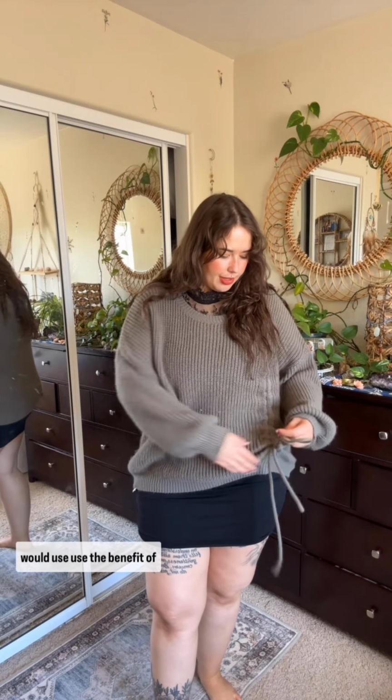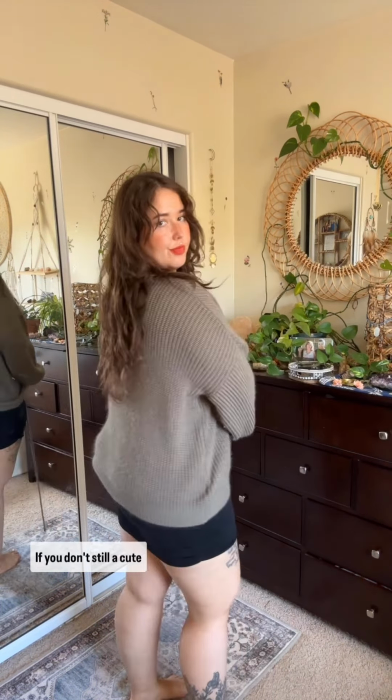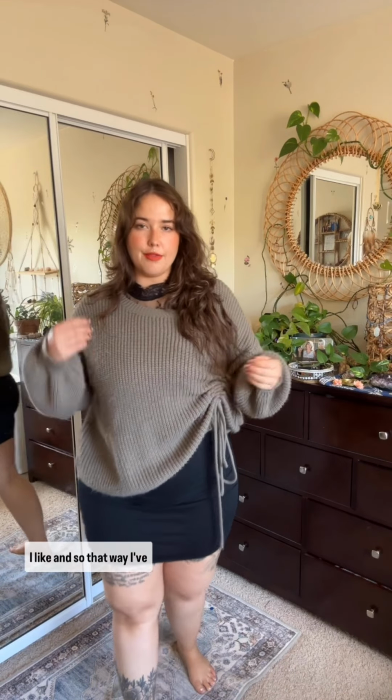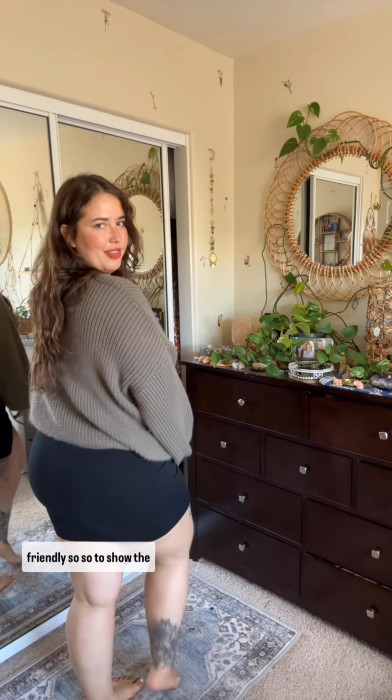Okay, so we've got this one here, and we're going to add the sweater. This is a sweater I really love because of this tie here. See what I mean with kind of the opening? It's not big, but it's there. So if I were to style this, I would use the benefit of having this here. If you don't, still a cute look, but this allows me to kind of pull this guy all the way up here, which I like. And so that way I've got a little bit of that accent here to make it a little prettier. The LBD coming up, but we are very bloat friendly, so to show the booty. So this is always a fun one.